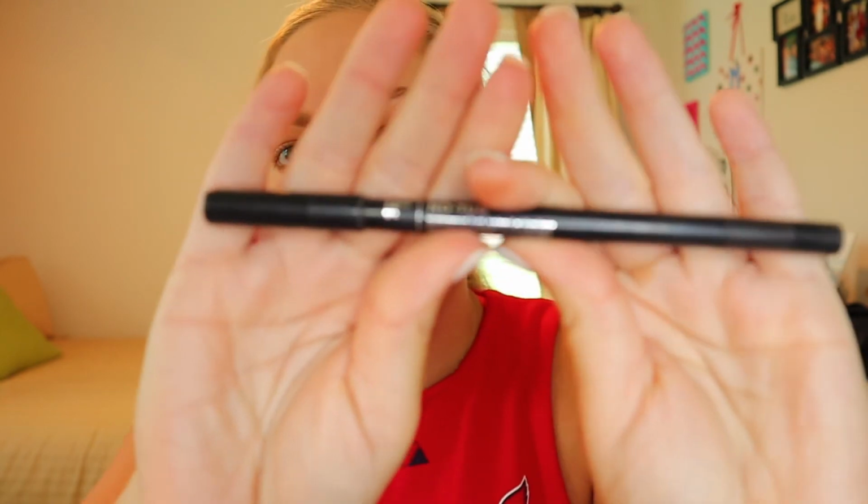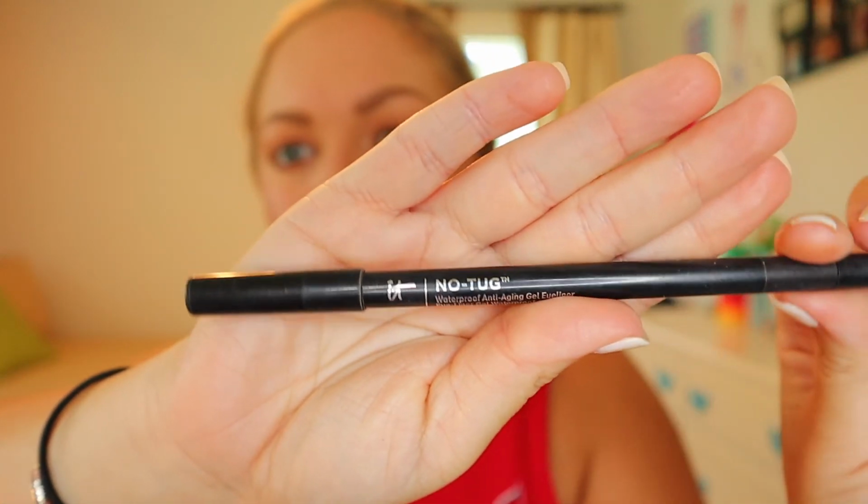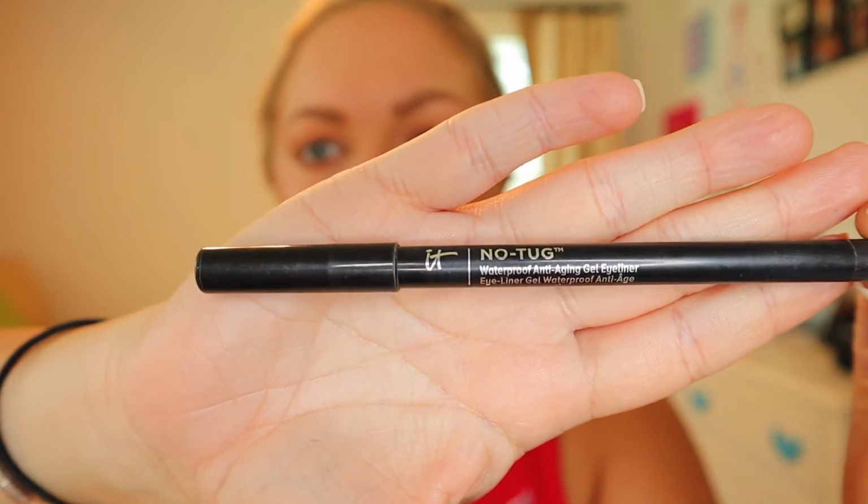Okay, so that is it for eye makeup. Next, what we're gonna do is eyeliner and mascara. I use black eyeliner. This is so weird. It Cosmetics No Tug Waterproof Anti-Aging Gel Liner. Does this thing really keep me from aging? I highly doubt it. I just like the eyeliner, okay?